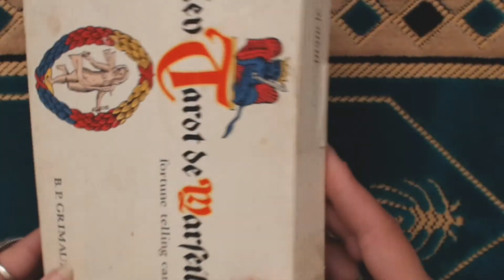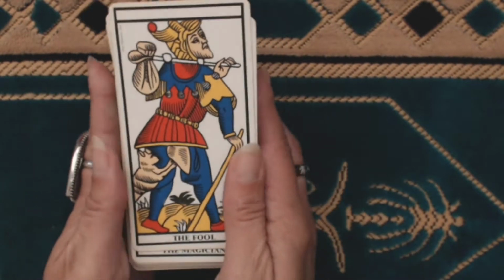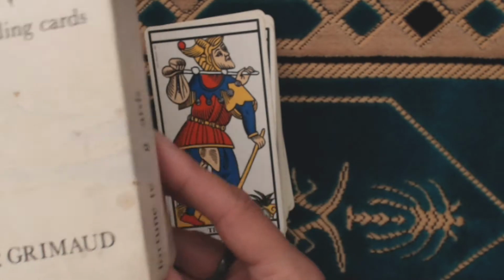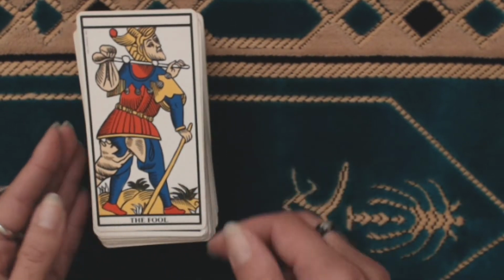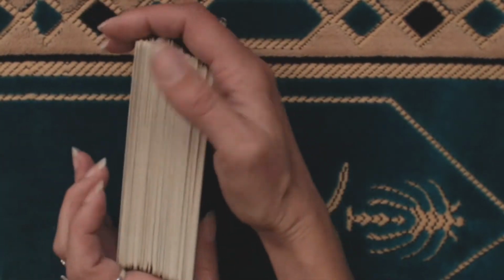So it looks shabby because it is from the early 70s, and this is what the deck looks like. It is by the B.P Grimaud, and the artist's name I can't remember right now. Paul something, was it maybe, that redid this artwork. So the size. The cardstock, you can see, is really thick.